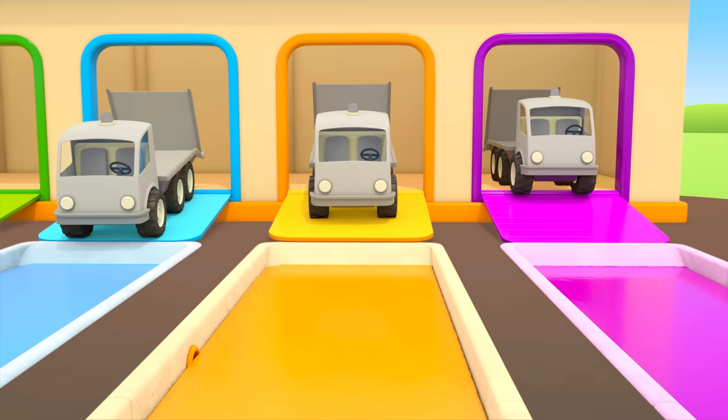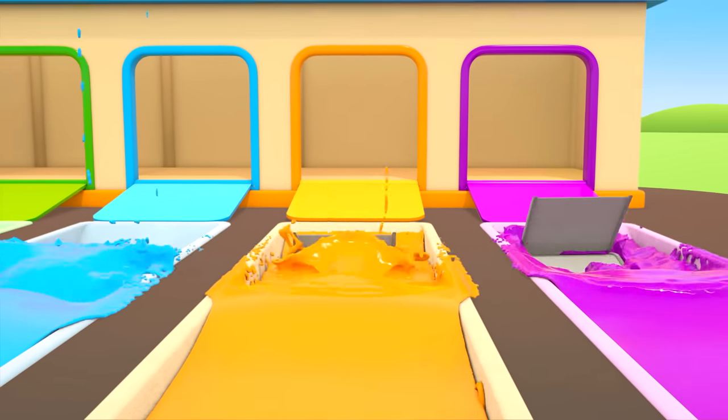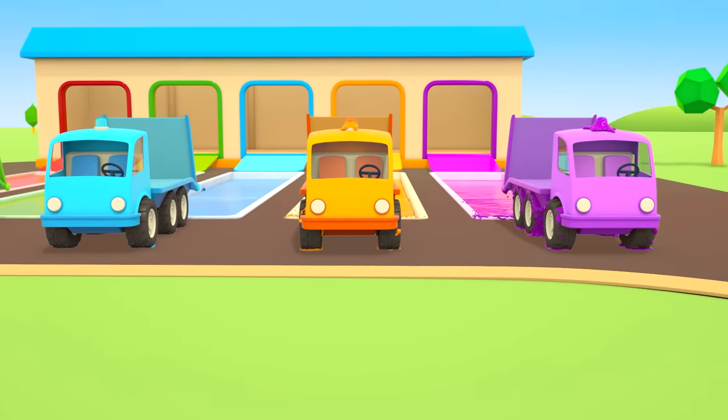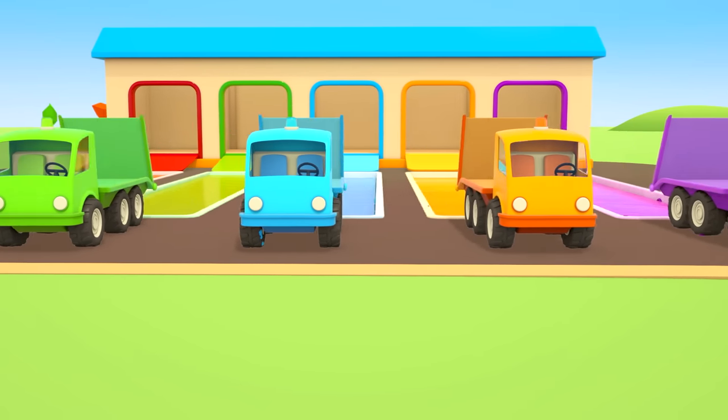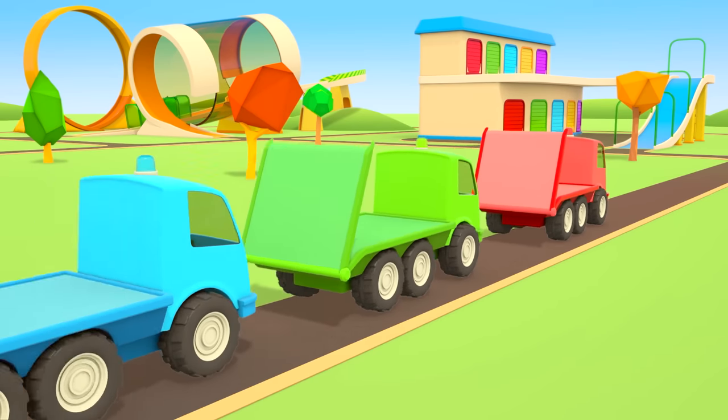What color will these cars be? Blue, orange, and purple. The five tow trucks are ready to go and help. They're going to take the broken cars to the repair shop.